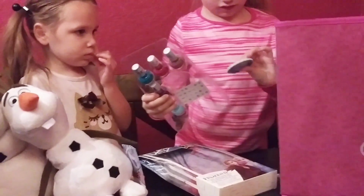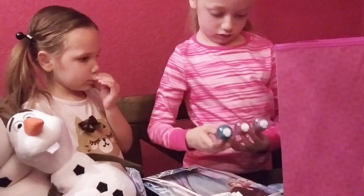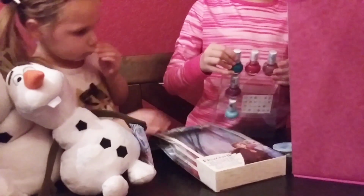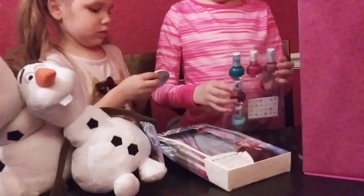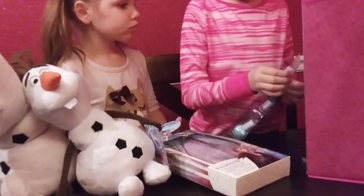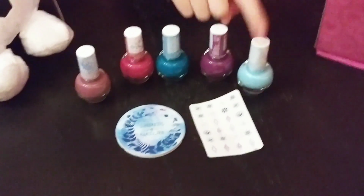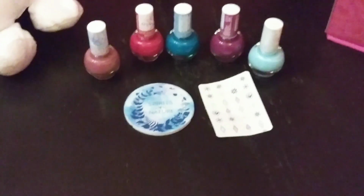What is that thing you just took out? It's a thing where you can take it off. You can take your nail off? What color are the nail polishes? Don't break. I don't want them to break. Dark pink, dark blue, purple, and pink. Oh, that's the eraser, and also take your nail polish off.